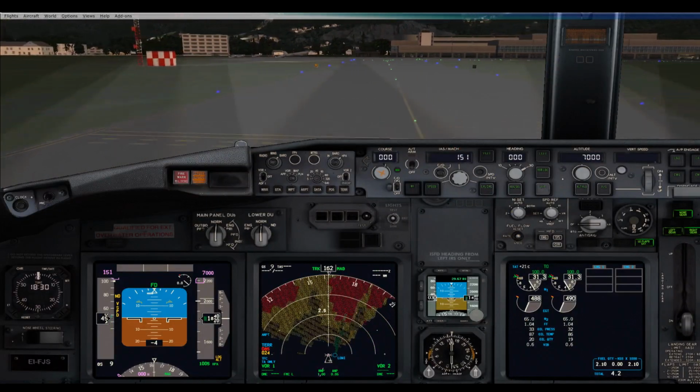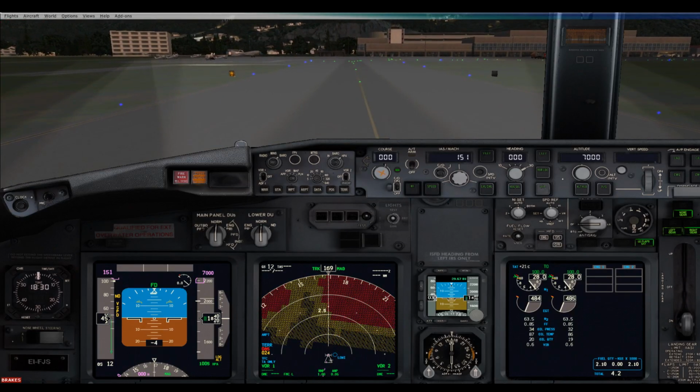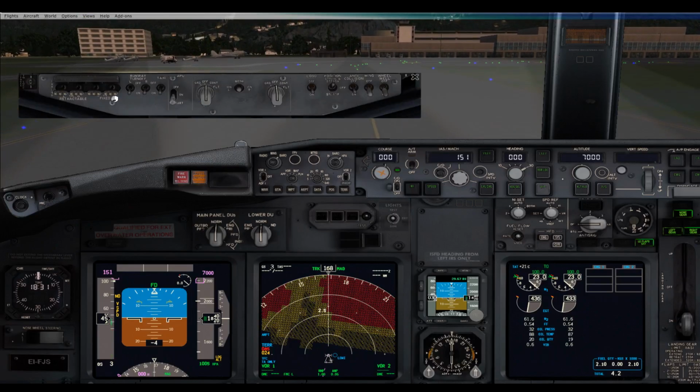Now translate Golf Juliet, welcome to Brook, taxi to the apron straight ahead via Bravo. Taxi into the apron straight ahead via Bravo. Thank you very much for your assistance. Translate Golf Juliet. Thank you very much for flying.